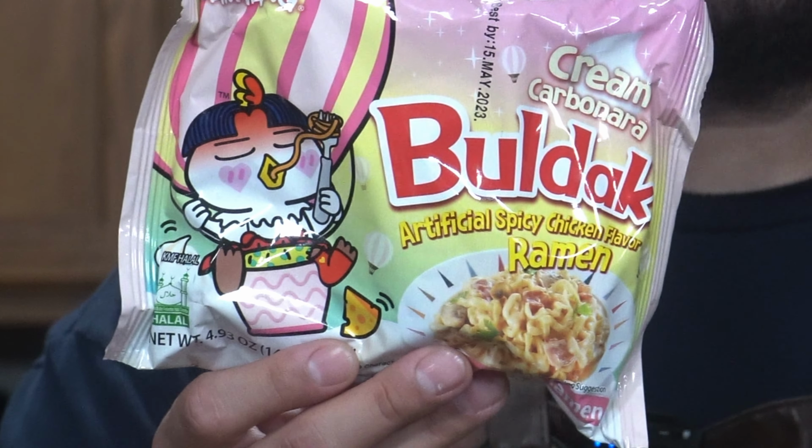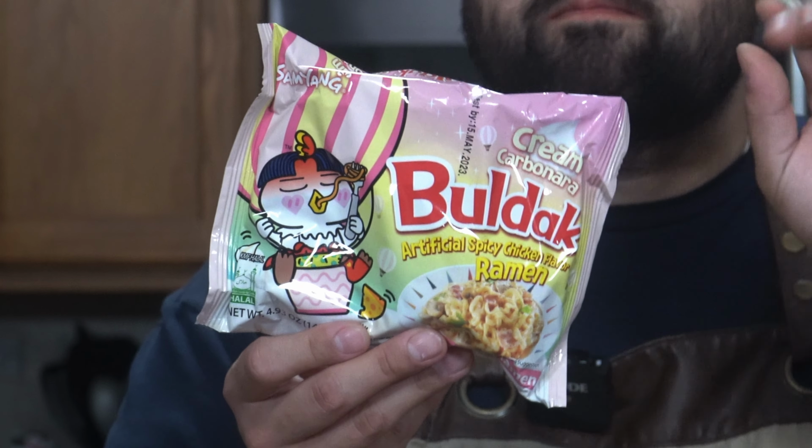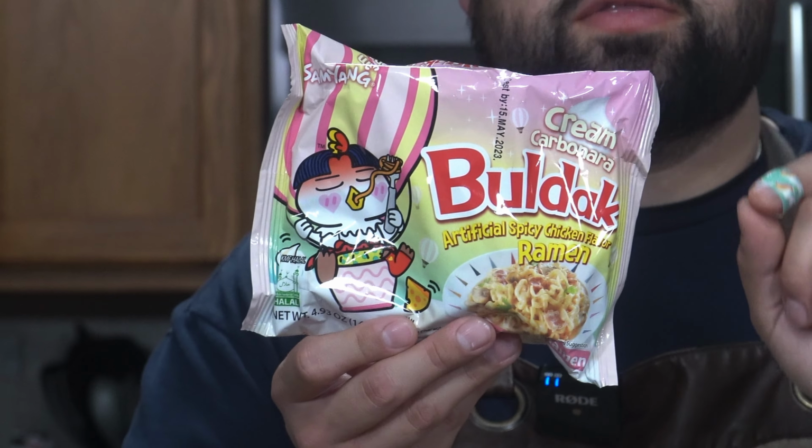And last but not least, we're going to make the Buldak Cream Carbonara. If you remember earlier, I said I think that bacon and chicken, maybe some green onions would be perfect on this. So that's what we're going to do. So I'm going to cut into some B-roll. We're going to cook up some bacon, some chicken, and we're going to make this look really nice, and then we're going to try it.